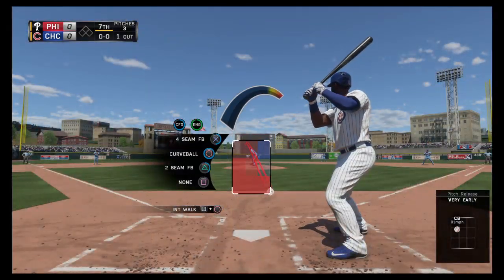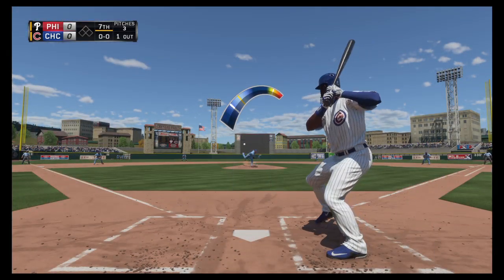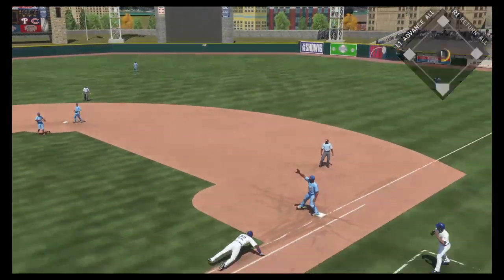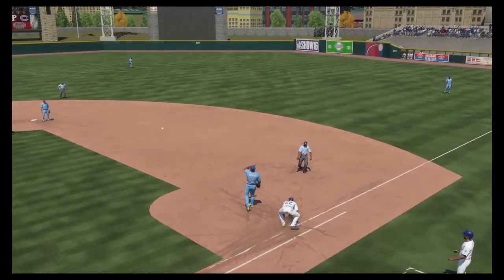Jason Hayward will stand in again. A couple of groundouts for him on the ledger in his two trips so far. Hit to short, and a throw over to Howard, and that's the second out.